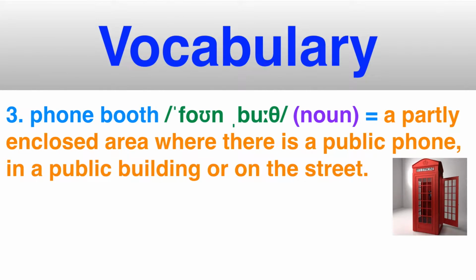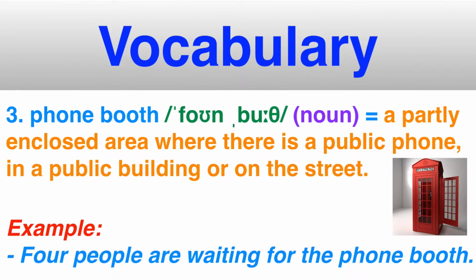3. Phone booth. A partly enclosed area where there is a public phone in a public building or on the street. For example, 4 people are waiting for the phone booth.